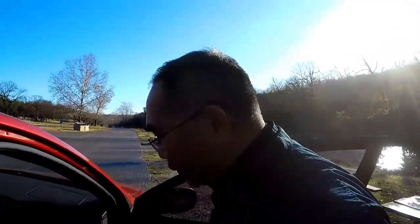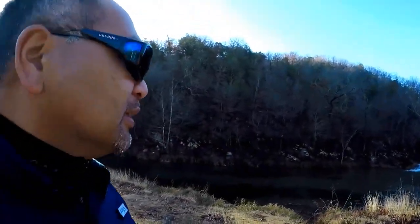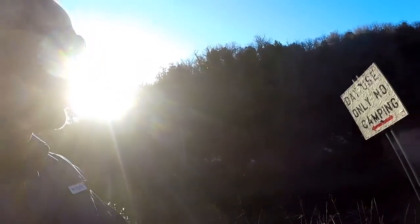Let's go put on our polarized glasses and see if we can spot a few before we start fishing. The water's really clear and hopefully we can see a fish or two hanging out in the pools.